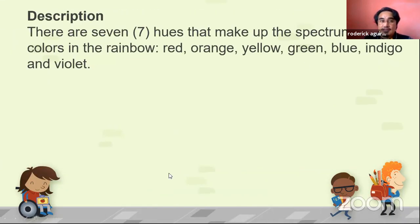Let's have another example. This is our description from science. There are 7 hues that make up the spectrum of colors in the rainbow: red, orange, yellow, green, blue, indigo, and violet. It's difficult for our students. They will have difficulty memorizing this statement. How many individual words are there to memorize? There are 22 words. That's too much. So how can we help our students do that?